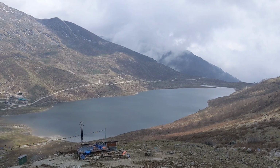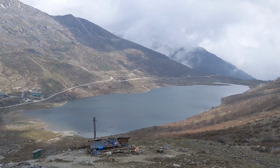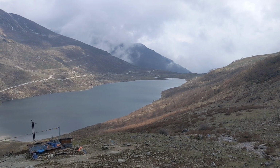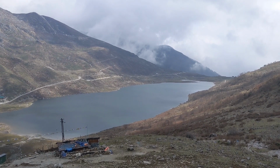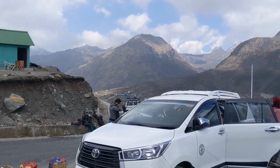So this is Hathi Pokhari or Elephant Lake. It is also called Kupup Lake sometimes. If you watch carefully, you can see towards the end, far away, the water body takes the shape of an elephant's trunk. That's why it is called Elephant Lake. So this is another point of interest near Kupup.